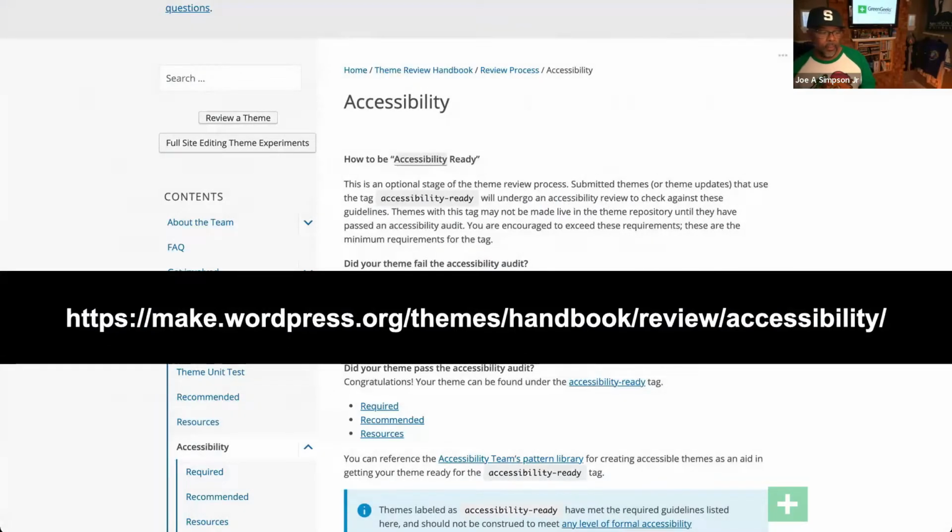Right? If you want to read more details on the accessibility ready process, take a look at this link. It talks about the handbook, what it takes to become accessibility ready, how they review it, the things that they recommend. And the great thing about these pages that are in the codex and the handbook is that they give you a lot of links that jump off to things that they recommend you look at as well. So a lot of these are also free. They're also great resources on learning.